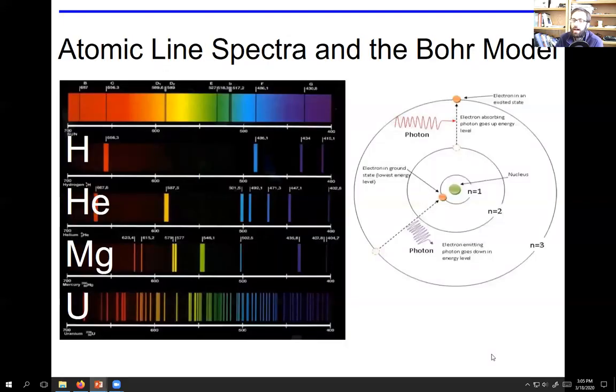Okay, so it's not just hydrogen that this happens for. You take any element on the periodic table, and you do the same experiment. You can make it into a gas if it's low enough pressure. So even though magnesium, shown here, and uranium are typically solids, you can get magnesium and uranium gas under low pressure. You will only get certain lines. These are called the line spectra, and these are characteristic of the elements.